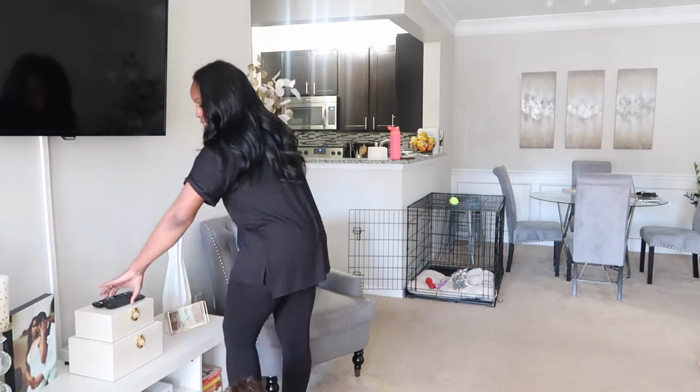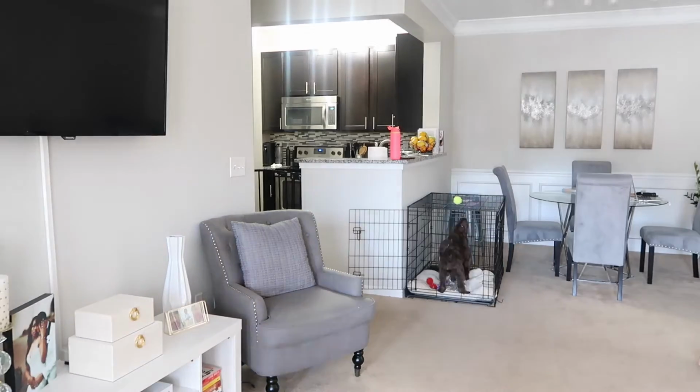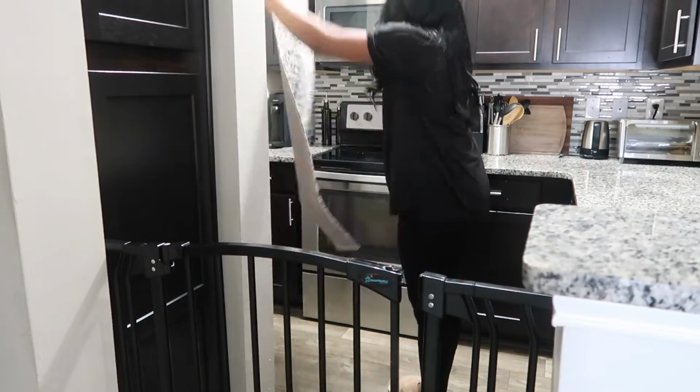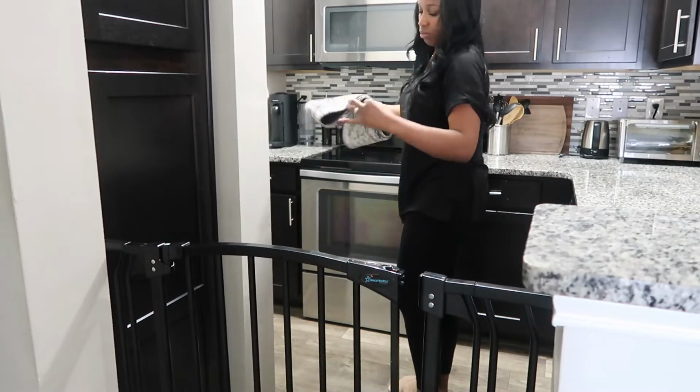So here I am just picking up everything that I want to go away, that I'm going to change out, that I need to dust, clean, wipe. I'm just moving everything so that when it's time for me to come back and clean, it's easy. I can just clean and lay out everything that's new.